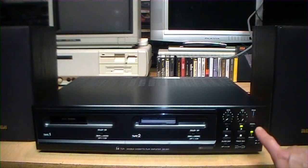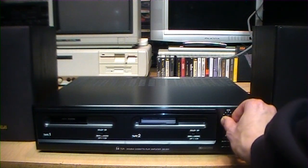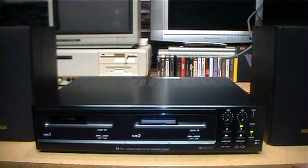You can see it has a signal light that lights up when you turn up the volume. And this thing gets very loud. I'm not even going to try to make this peak LED light up. That's really only when the amplifier is clipping, and that would be very loud.